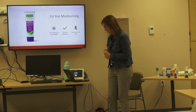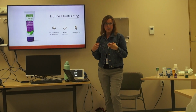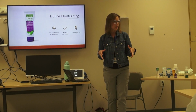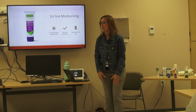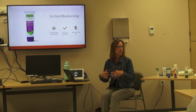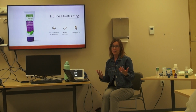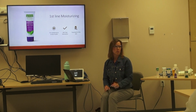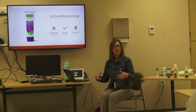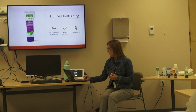Any questions or concerns about that? It helps decrease that itchiness too, especially when we're concerned about them scratching, which we see a lot in their legs when they're in bed or sitting in the chair. Some people also have issues with swelling, and that swelling causes itchiness. So if we can keep their legs moisturized, hopefully we can decrease the chance of them scratching and creating injury. Again, just the 3 minutes after cleansing while the skin is still damp.